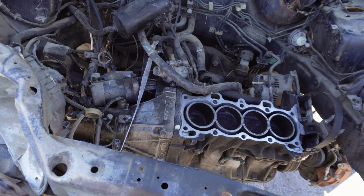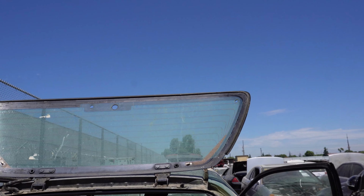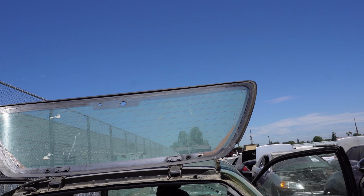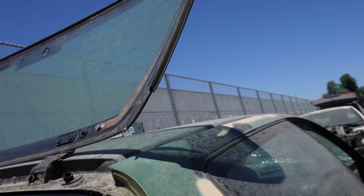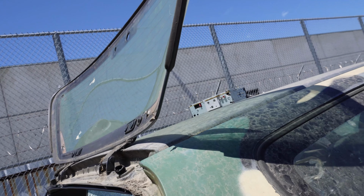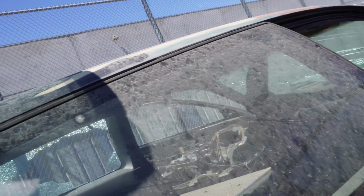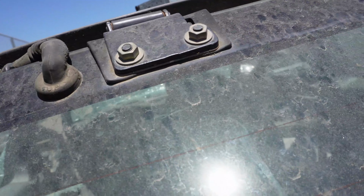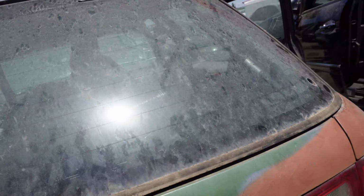Yeah, there's not much here. Think about taking that rear windshield though. I also have some plans for that. At the very least, it could be a good idea to have a spare, especially because, you know, hatchbacks are rare. I don't think that's stock though, is it? I don't think that's how they're bolted on. I could be wrong. I'm gonna ask how much a windshield is.